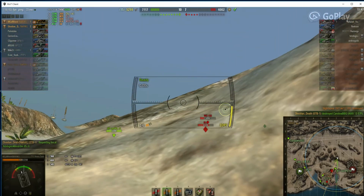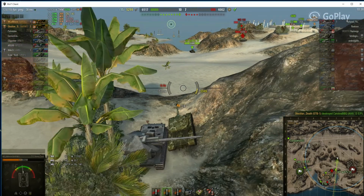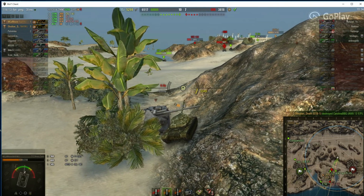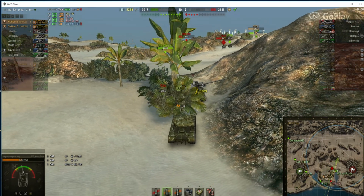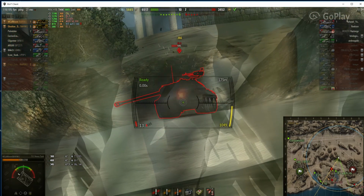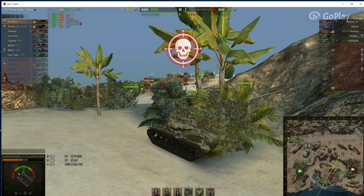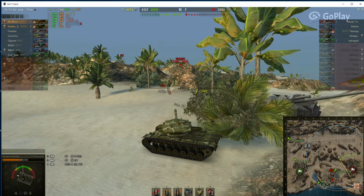So I go up to try to get shots on the IS-3. Had I realized that I wouldn't be able to do this, I should have done a forced reload already. Now I do apologize, people. I am using a lot of heat in this. I'm not a big fan of using this much premium ammunition. However, unfortunately, I don't have a lot of choices. I had this set up for Clan Wars and wasn't really planning on going into a platoon battle like this. So at this point I realize I've done almost 6,100 damage.